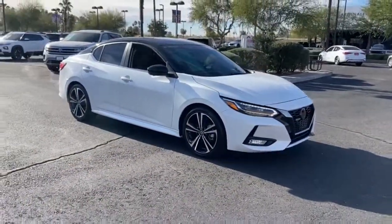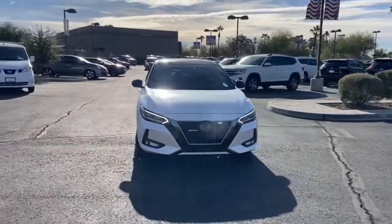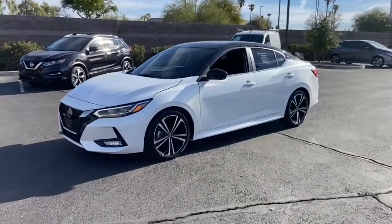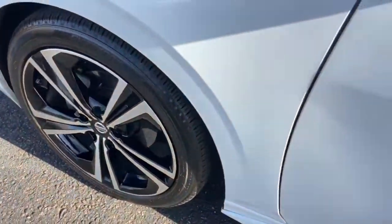These are just some of the great options this vehicle comes with: keyless entry, backup camera, keyless start, satellite radio, heated mirrors, adaptive cruise control, lane keeping assist, remote engine start, fog lamps, multi-zone AC.